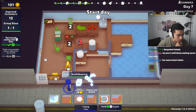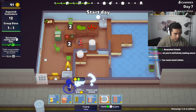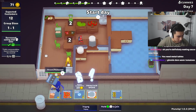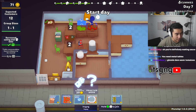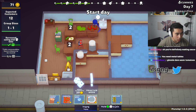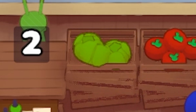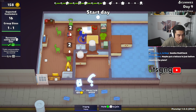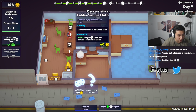What am I looking for, though? I'm looking for conveyor. That's it. Again. Nice. Conveyor is huge here. Okay, so if I have conveyor, then I do want to upgrade. Get one grabber at least for auto lettuce. We have smart grabbers. We have, what's in the bottom? Tablecloth. Simple. Customer share delivered food. That is literally useless for me.